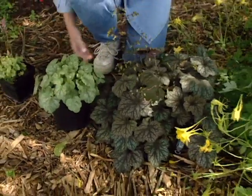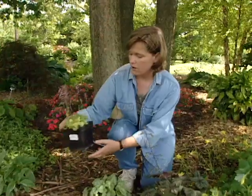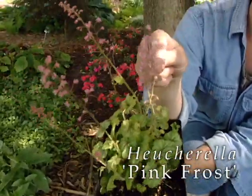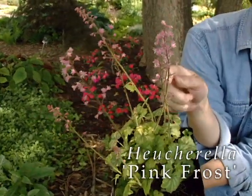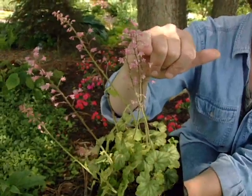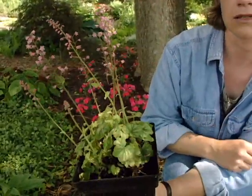Now, there's another plant that is very similar in both habit and in growth requirements to the heuchera, and that's because it's a cross between a heuchera and a tiarella. And so you might be out shopping and notice plants that are called heucherellas, and we have one right here. This is called Pink Frost, and you can see that we have these pretty little pink flowers. Now, the difference here is that the flowers, instead of being the more bell-shaped, they're much more like the tiarella, and they're kind of like little stars here.